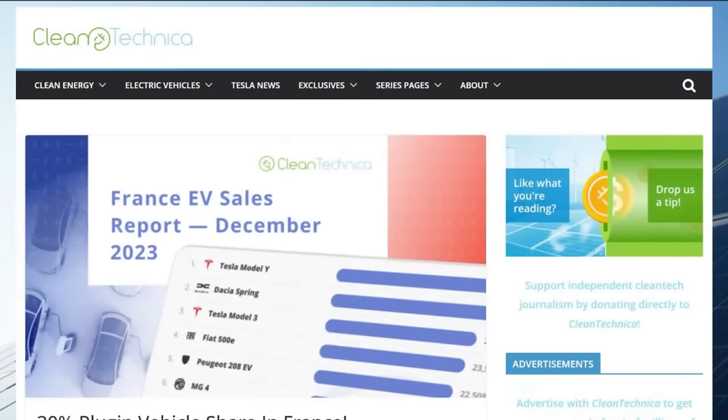I don't think so. Right, in December last year, plug-in sales in France reached a new record of 54,500 units, mostly thanks to battery electric vehicles. BEVs were 70% of the plug-in vehicle share in December, where it's now 30% of all new passenger cars sold. Things are flying in France.